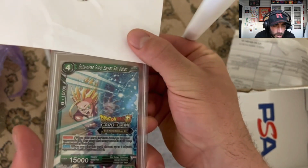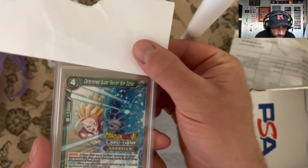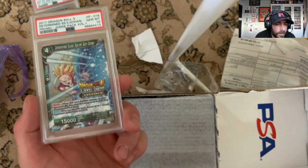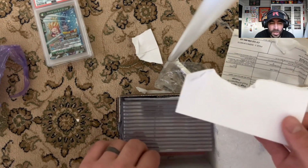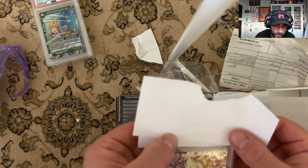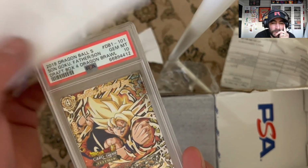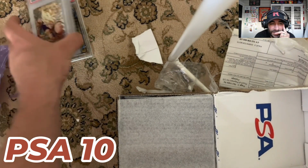I'm going 9. Determined Super Saiyan Son Gohan. Yeah, it looks wild. It's from 2017. Yeah, wow. Judge Pack. Two 10s. I feel like you get 10s so often with Dragon Ball, dude. Yeah, have a 10. Okay. I got stitched up on my last sub. Pretty cool. Oh, Son Goku, father and son. A 10! Jeez! Three tens.